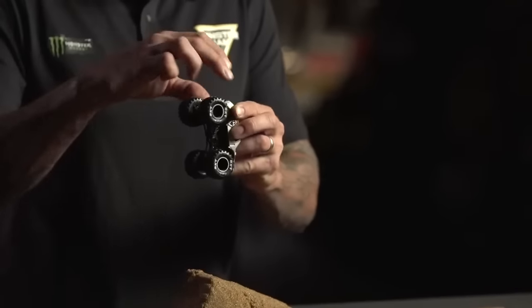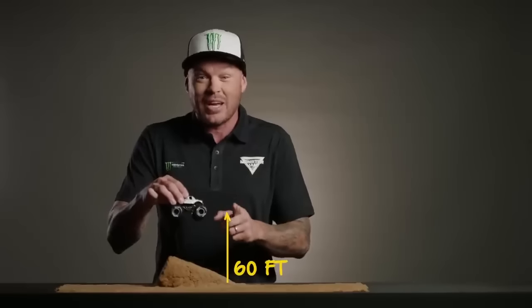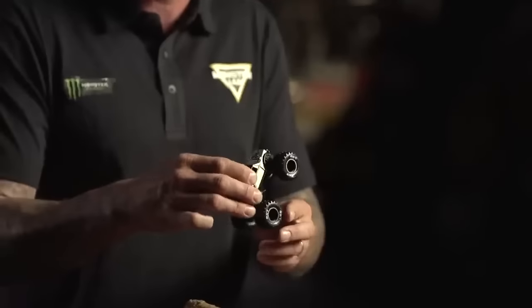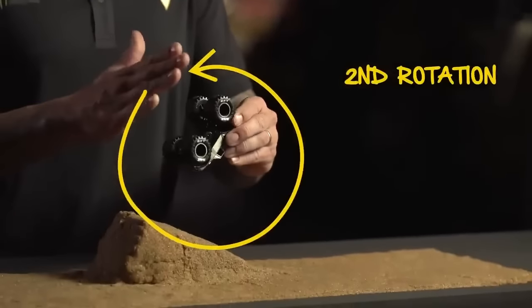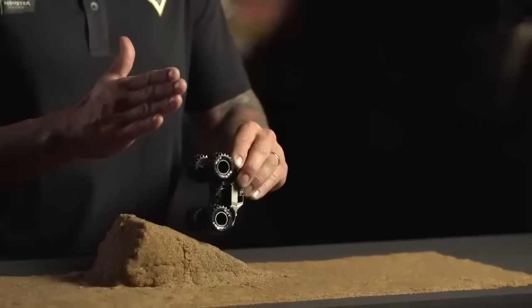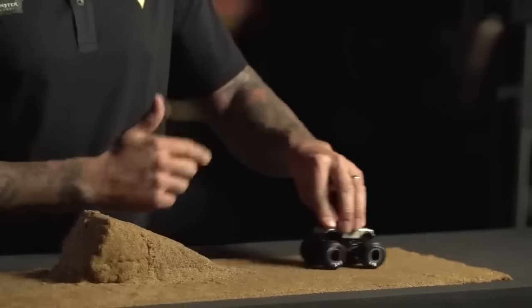As you rotate the truck, you're looking down, you're at 60 feet off the ground right here at this point. But yet, this is where the trick gets really tricky. This is where you commit to the second rotation into the second backflip, and you want to have the truck pitched just perfectly to where those BKT tires land on all four evenly the same, and you drive on out.